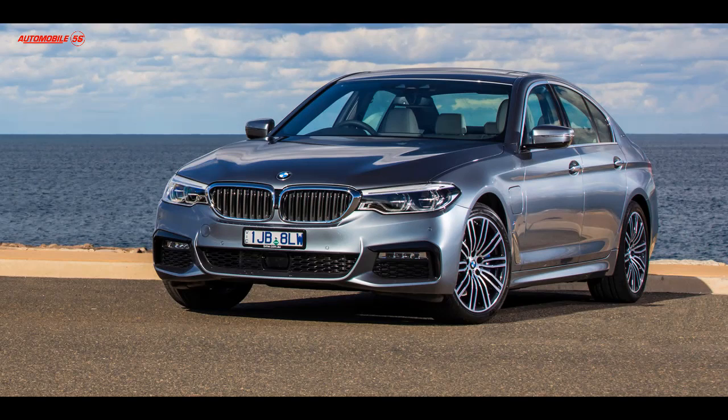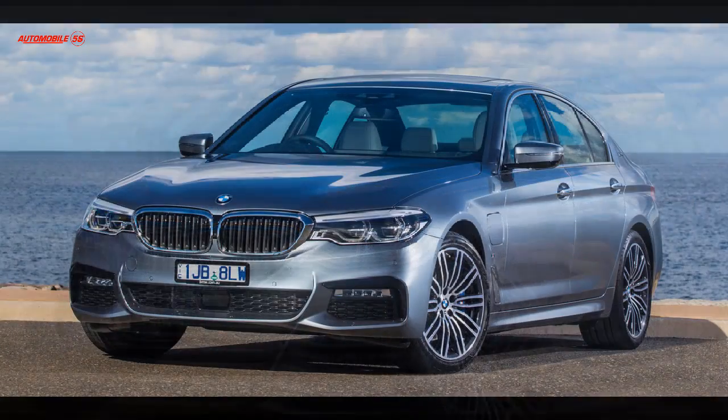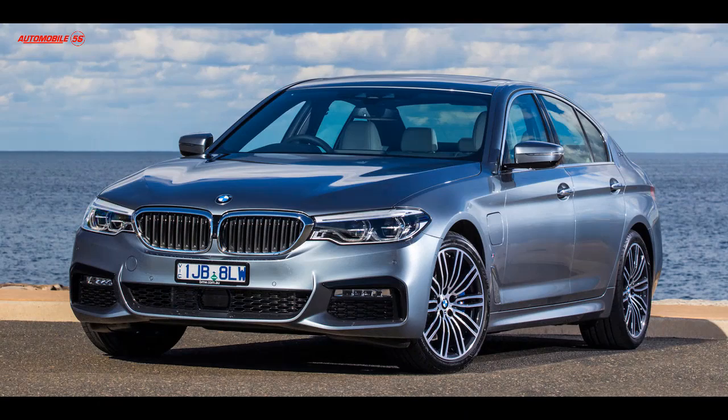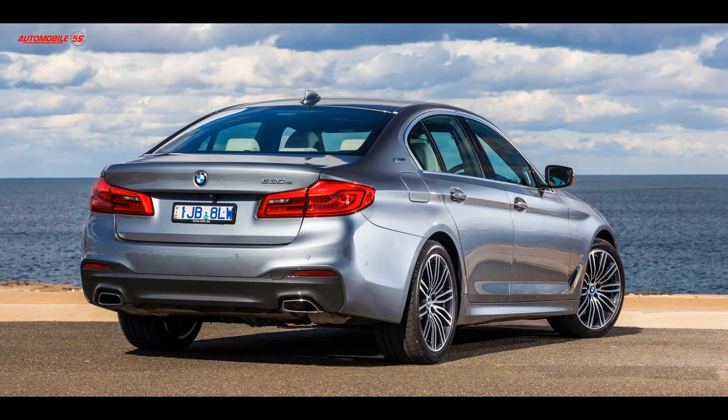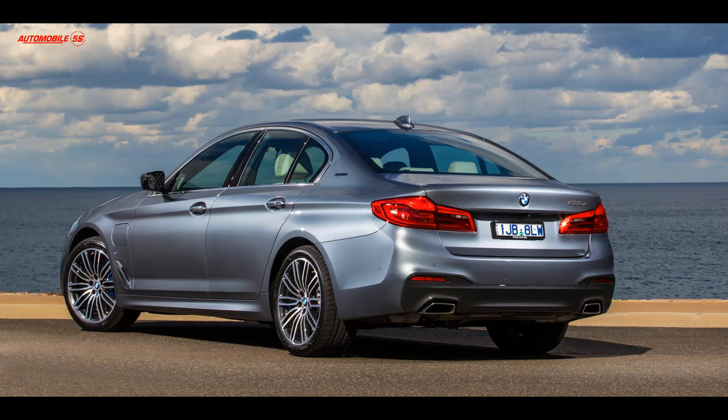Where the 530e marches ahead isn't actually in the gallop. Where the petrol 5er parades an impressive 6.2 liters per 100 km combined consumption figure, by European testing methods the hybrid measures a scant 2.3 L. That's an incredible benefit all things being equal, which certainly seems the case given evidence thus far.